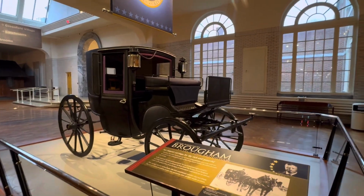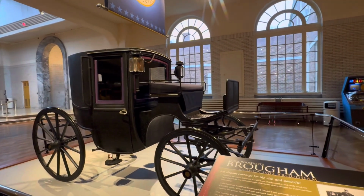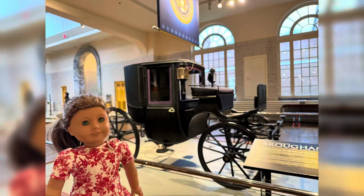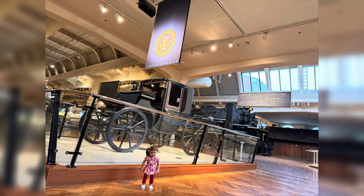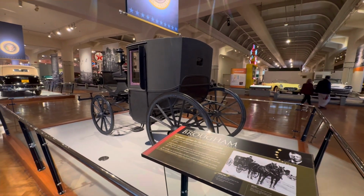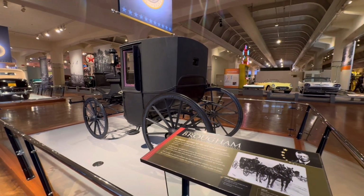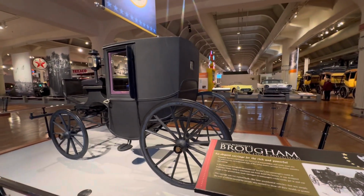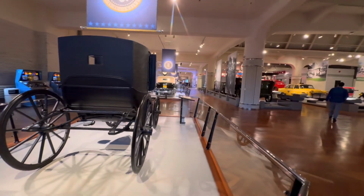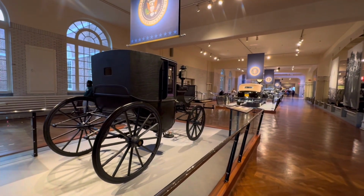Teddy Roosevelt's from circa 1902. It's a carriage. A very elegant carriage for a president. This is a very elegant brougham. Two passengers could ride in it. And that is the end of the presidential vehicles. It's called vehicles because that's a carriage, not a car.